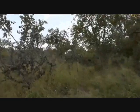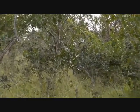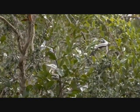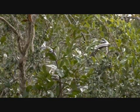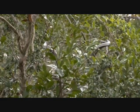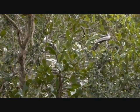You can't really see him there, can you? I'm just getting reports on the radio here, everyone, of a potential leopard sighting. Will you excuse me? Just keep looking at his horns there.